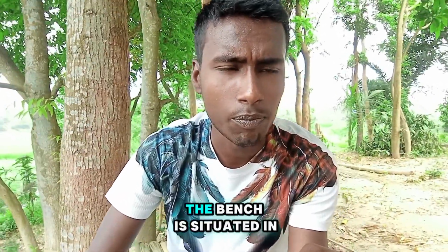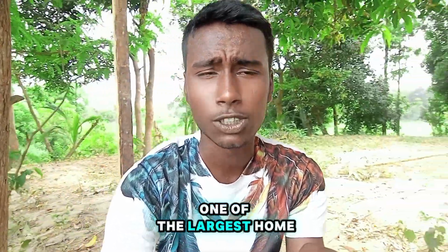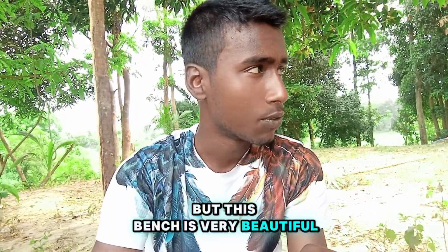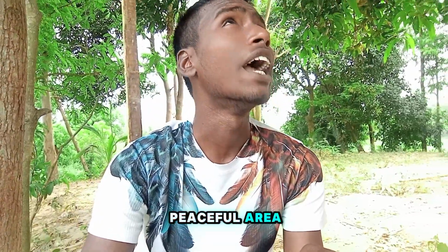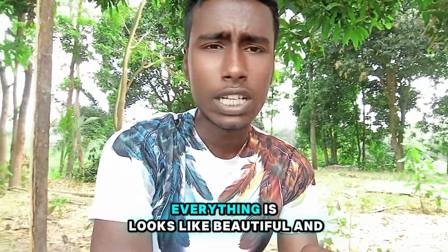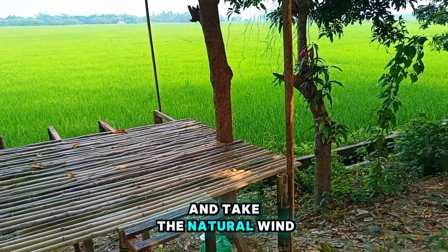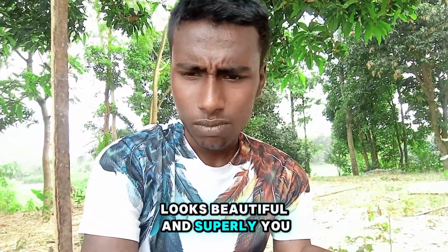This bench is situated in my uncle's home estate. It is one of the largest home estates in this field, and beside it a canal also goes. This bench is very beautiful because I'm sitting in the shade, and it is a very peaceful area with nothing dangerous here. Anyone can come here to take a rest for a while and enjoy the natural wind and natural views.